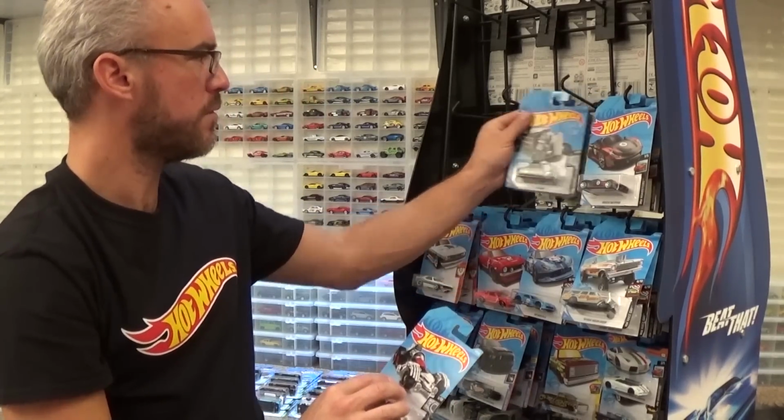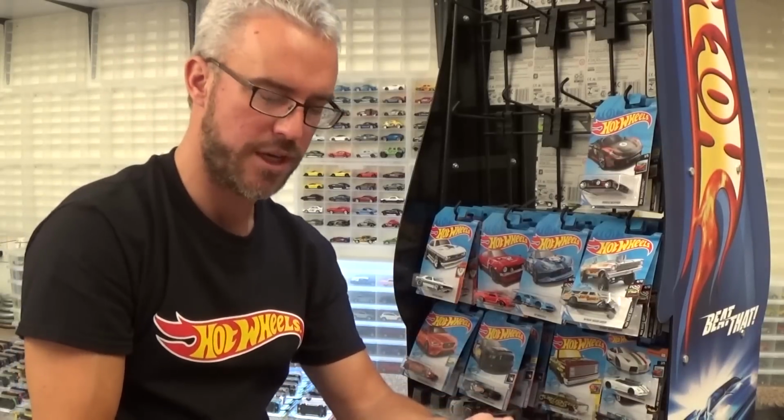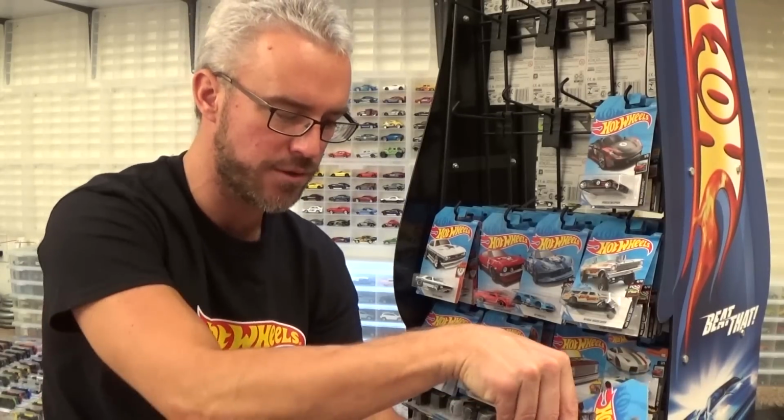No longer. This is how Hot Wheels keeps the cars at $1 throughout the years. I mean, cars were $1 back in 1980. They're still $1, but there's a lot more plastic now and a lot less moving parts.